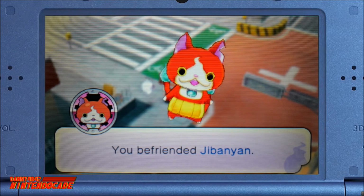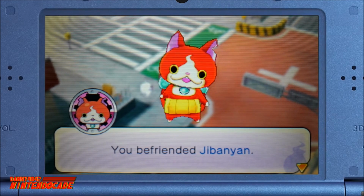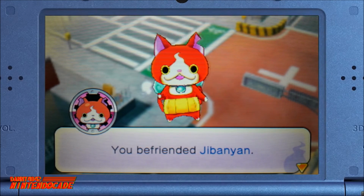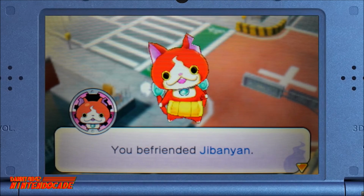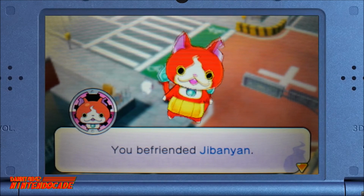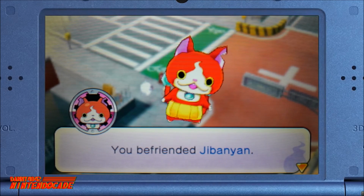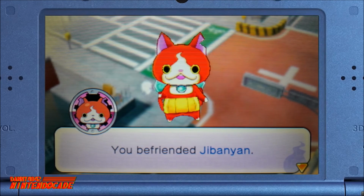All right, Jibanyan is officially our friend. We finally caught Jibanyan. Pretty cool. All right, so we accomplished our goal. Evelyn has recovered. We got Whisper. And also now Jibanyan. That's my favorite. Oh yeah, the main star. I'm happy that I'm definitely going to continue playing Yokai Watch. Yeah, it's really fun.